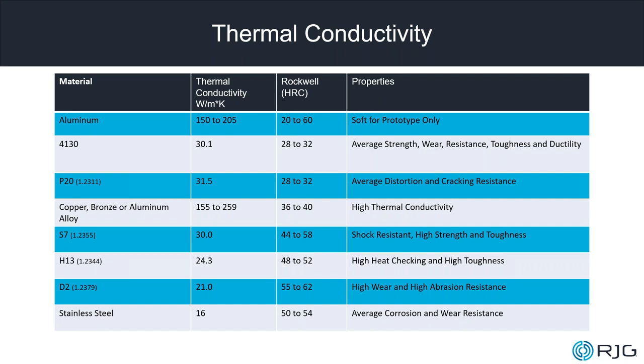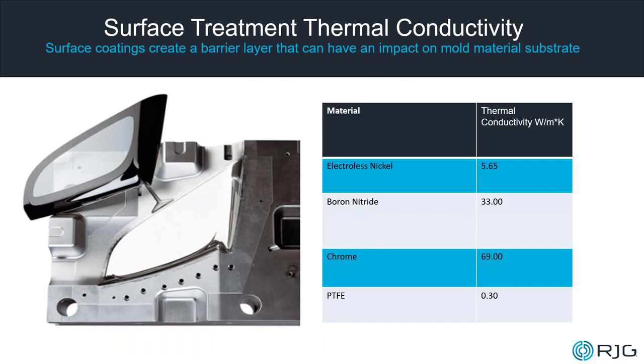The cooling time will then increase if the process engineer conducted a cooling time or part ejection readiness study. This is due to the thermal conductivity of that mold material substrate. Surface coatings create barrier layers that can have an impact on the mold material substrate. No matter what the mold coating company informs you, by adding a mold surface coating, you can impact the mold's ability to dissipate heat, thus changing the thermal conductivity.